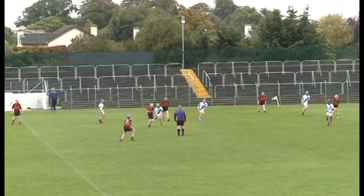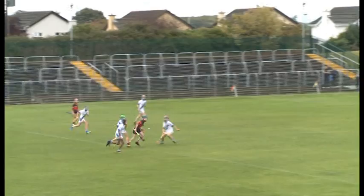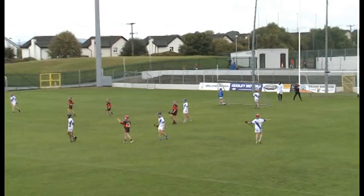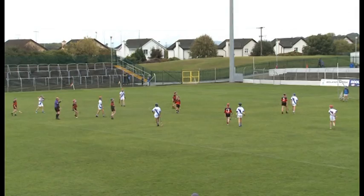Tim is running at him now. Tim knows. Tim is hungry for blood. He plays it over. Great hand pass over to Jack. Jack needs to take on his man, but he strikes it and puts it over the bar. It's a good score. No, it's a point, yeah. It's a point. Or is it, it's a 65. It was blocked and went wide.